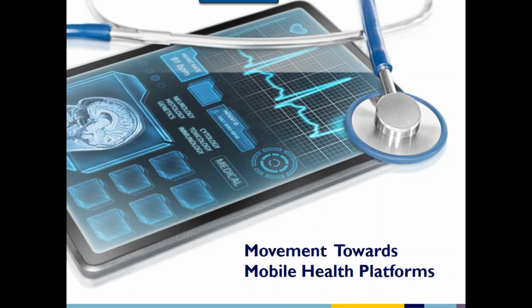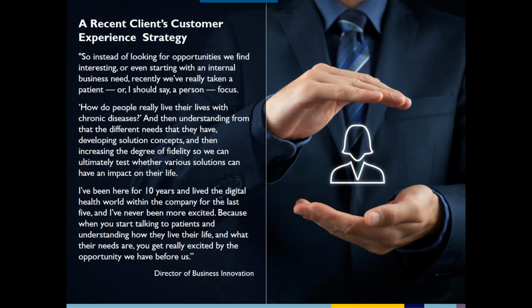But I think what I'd like to do as well is just obviously highlight that it's not that healthcare is closed to understanding the patient and looking at ways to better understand the patient. I thought it was interesting. We wanted to highlight here a quote from a director of business innovation, and a recognised leader in rare diseases. And I just wanted to allow the audience really just to take a couple of seconds to read that quote.